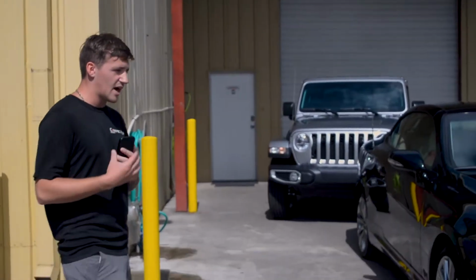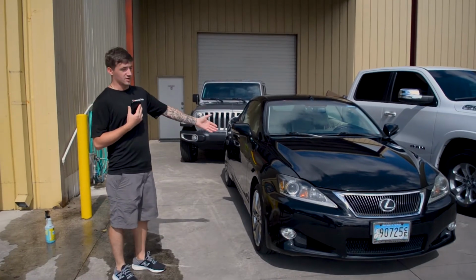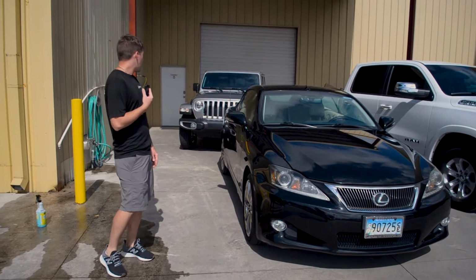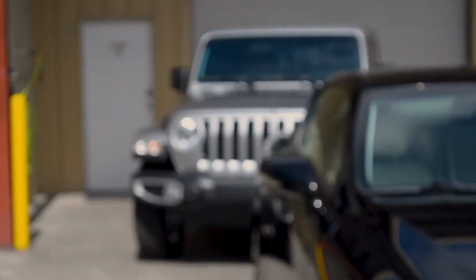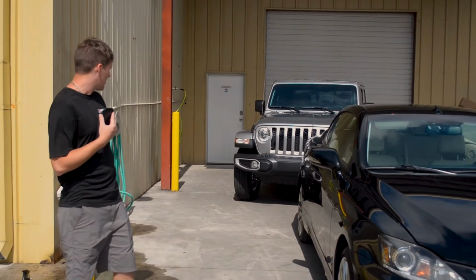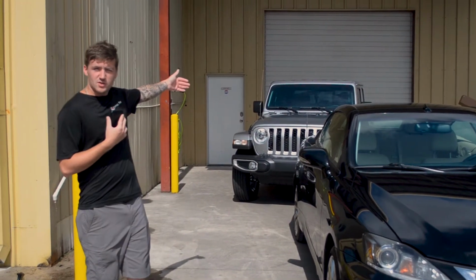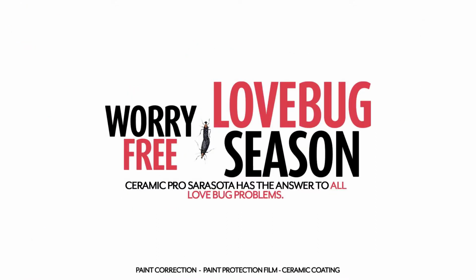Over here, we got a Lexus IS250. We're doing a diamond detail too. We actually did most of the detail yesterday. We're just gonna finish it off this morning. In the back there, we got another Jeep Gladiator, which is getting paint protection film and tint. So tint should start on that, if it already hasn't been done, I can't see from here. And then it's getting paint protection film and then our sport coating as well. Keep in mind, everybody, we got that on sale this month for the month of May, love bug season.